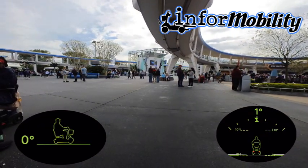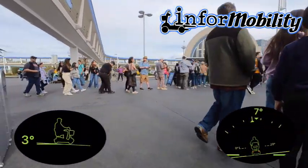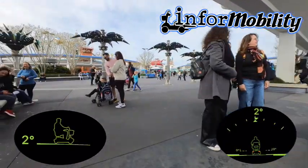Speaking of queues, don't even get me started. No more navigating switchbacks like a Yeti on caffeine. Some designated access lines are the express lane to happily ever afters, saving precious shoe leather, or in my case, tire tread and battery life.